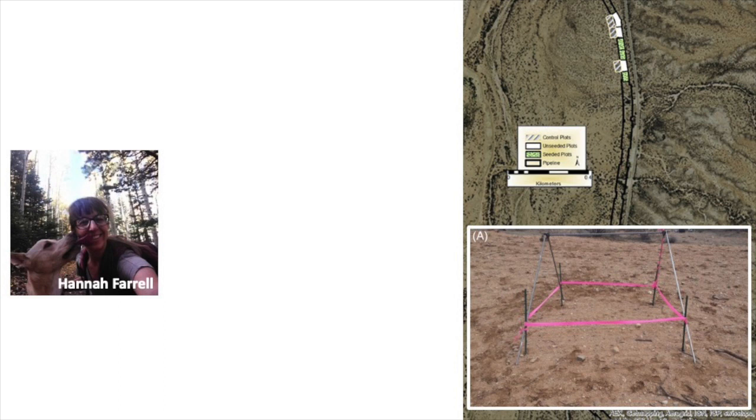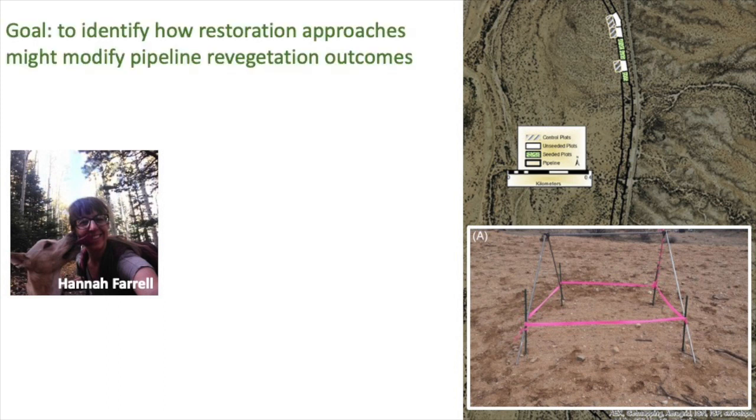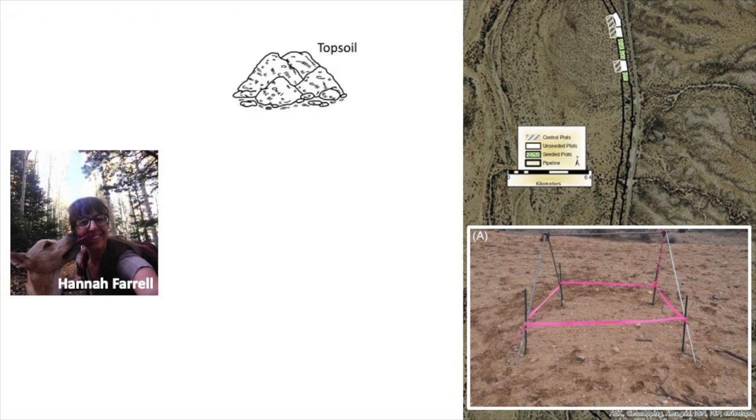It looked like a moonscape. And this was in an area that was grazed, okay? So Hannah was interested in understanding what restoration approaches might be important for successful revegetation of this natural gas pipeline. So she had a couple of different treatments. She had this topsoil treatment.